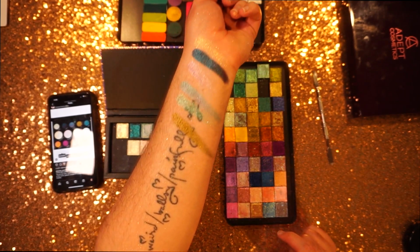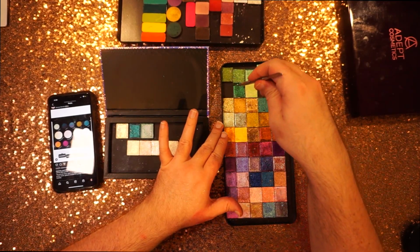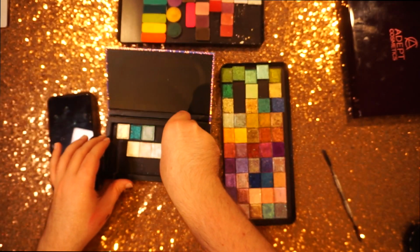I mean, that's pretty spot on. That's what it looks like to me. So let's get her out of there. Okay, this is the shade that we just pulled. It is the shade Burnish from Cliona.